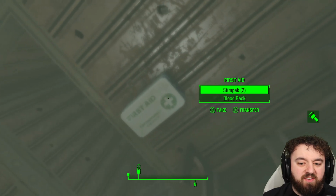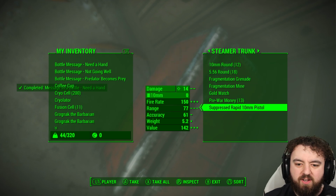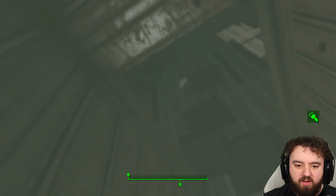So yeah, this one is indeed in the cockpit, but there's no skeleton or anything. I thought we were going to find a cool wee sight there. But just swim straight down into the plane, into the cockpit, and you'll find the steamer trunk sitting to the side.